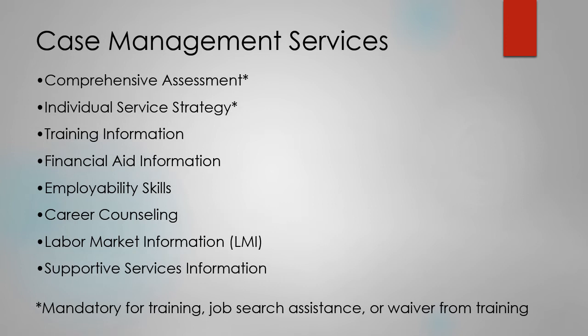For training, job search assistance, or waiver from training, it is required to complete comprehensive assessments and individual service strategies to be completed as part of the approval process.